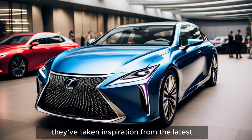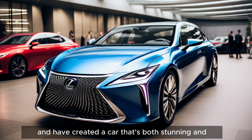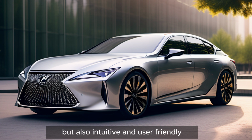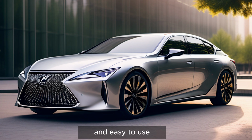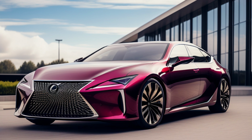They've taken inspiration from the latest trends in technology and design, and have created a car that's both stunning and functional. Designer 1: Our goal was to create a car that's not just beautiful, but also intuitive and user-friendly. We wanted to make sure that every feature is accessible and easy to use, without sacrificing style or performance.